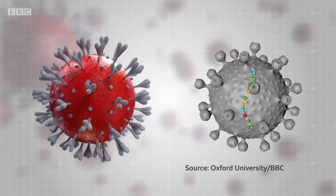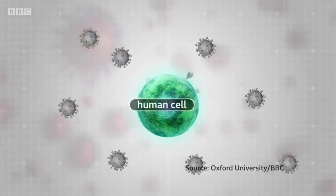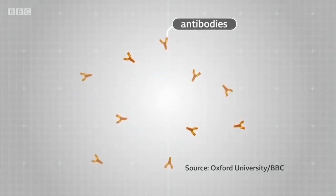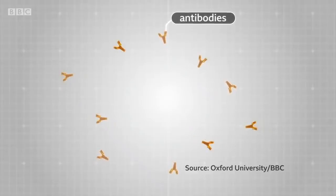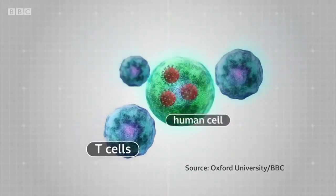The vaccine uses a gene from the spike-shaped protein on the surface of coronavirus. This is put inside a modified harmless virus. The vaccine instructs human cells to make the spike protein, which prompts the immune system to create antibodies, which can recognise and destroy coronavirus. And it stimulates T cells, which should destroy cells that have become infected.